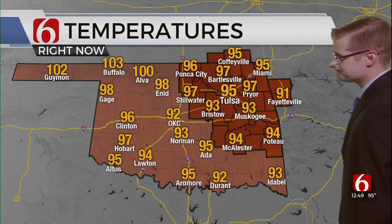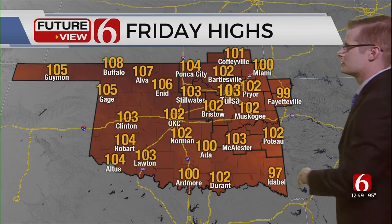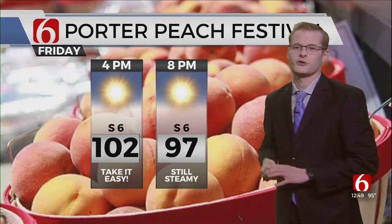Temperatures outside right now, yeah, it's warm. Mid to upper 90s here in eastern Oklahoma. Out into the northwest, temperatures well above 100 degrees right now. And for this afternoon, we expect all of us to be above 100 degrees. But notice out in the northwest of the panhandle, we're talking about 105 to 110 degrees for a high temperature. These are eventually going to make their way east as we go on throughout next week. We're talking about several days where we could be upwards of some record-breaking temperatures.